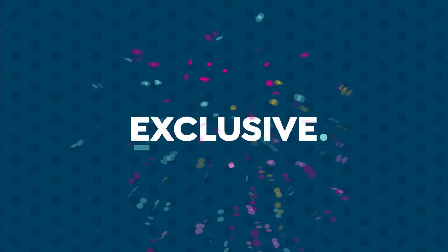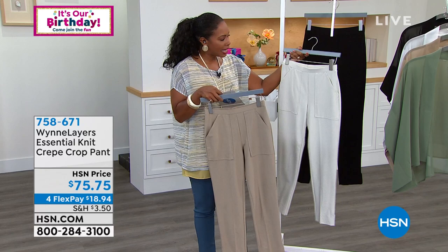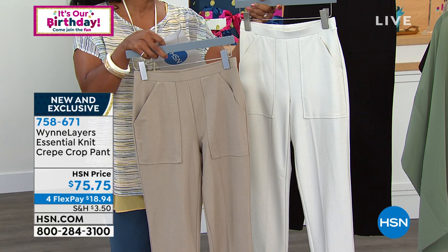Something else that's new and exclusive, these pants. And you saw Carol wearing them just a little bit ago. I want to show you all of the colors that we have and give you some details. We've got them for you in mink, this is canvas, and this is black. These are 27.5 inches on the inseam, so they're made to be above the ankle. Double extra small to 3X on these.